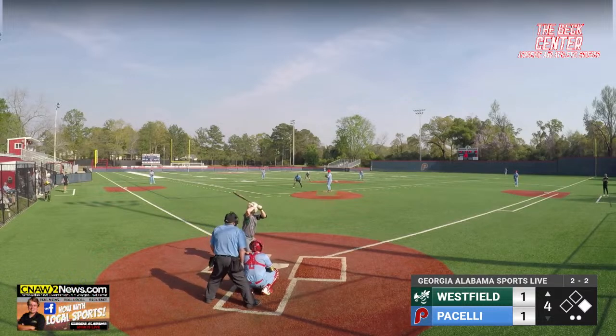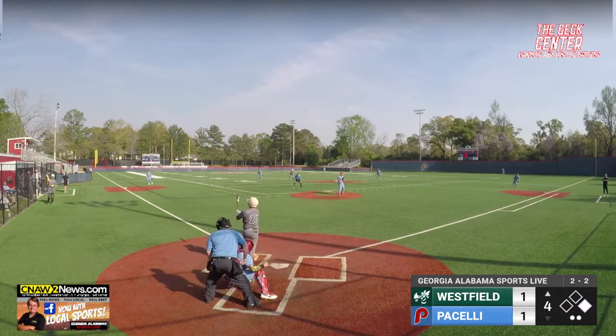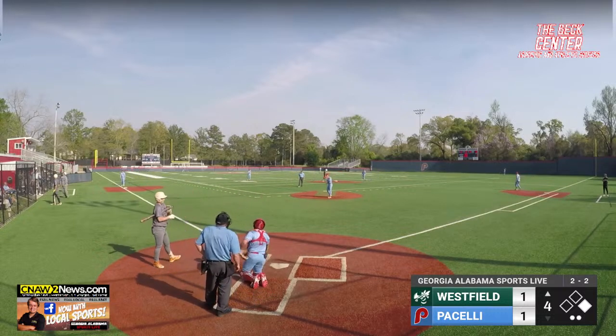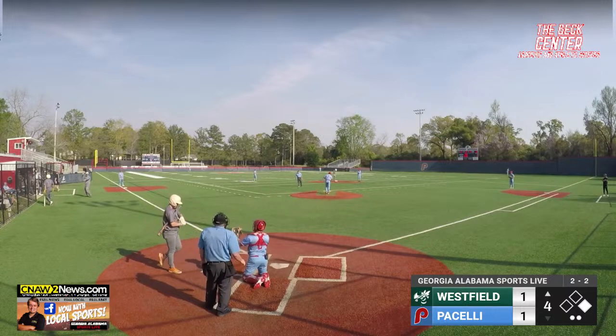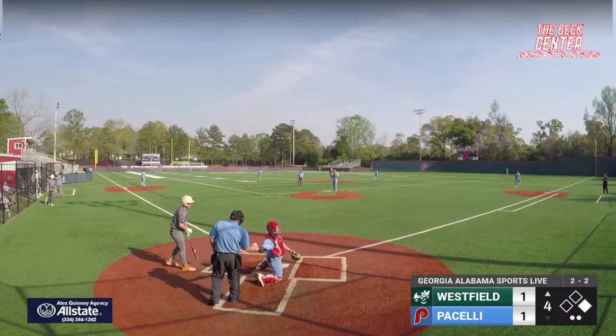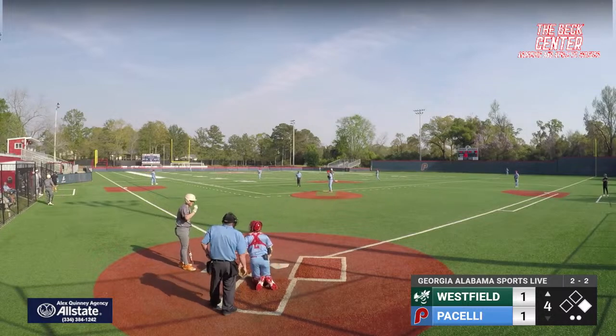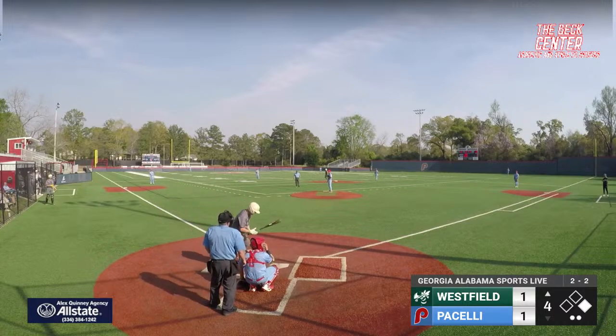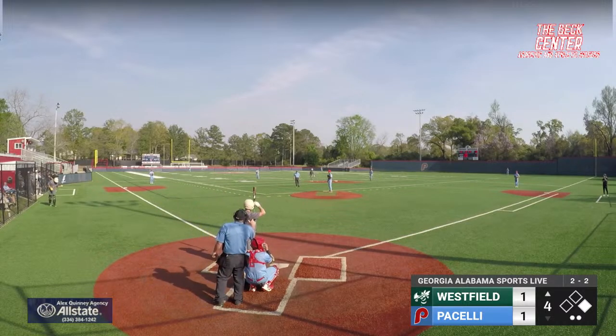Stretch. 2-2 pitch. Grounded foul. Hops over the fence. Fan grabs it, flips it right back in. Got good fans here. They're awake. Pretty good arm, too. All right, 2-2 count. Deuce is wild.